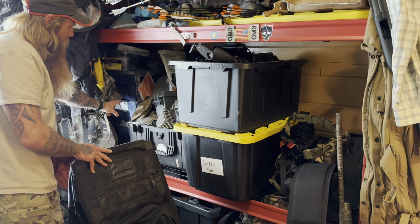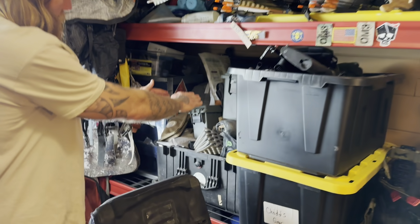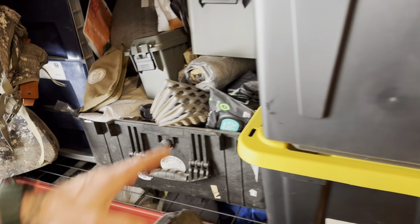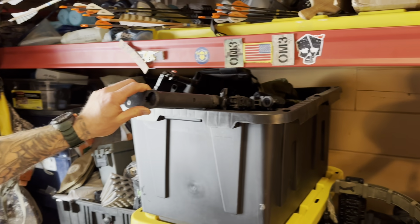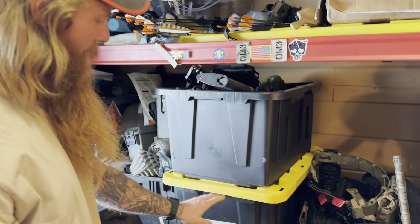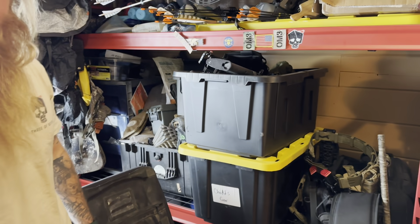More assorted gun parts. Now look at this, can you see this? This is all also backpacking gear here. Everything you need right there. This is all mountain biking gear. Well, there's a gun in there too. I need to get that out of the mountain biking box. I don't know what's in this bin, but it's labeled Chad's Gears. There's something in there that's good.